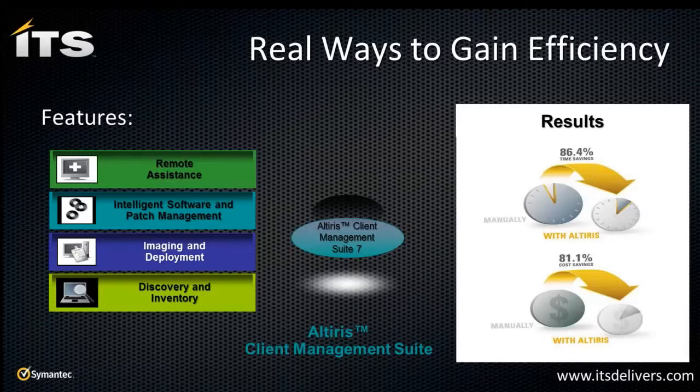But the thing I wanted to show you is from a recent study with efficiency results, doing things manually versus doing things with a product like Altiris. We've got an 86% time savings and an 81% cost savings. And these are real figures, because if you just go by the imaging example I used earlier, how long does it take you to put a CD or a DVD in the drive and install an operating system, and then install all the applications that need to go on it, and then make sure the machine is patched and copy the end user's data from the existing machine to the new machine?